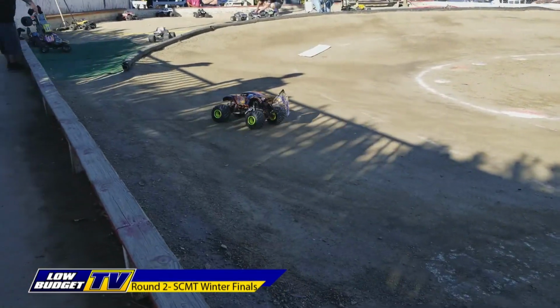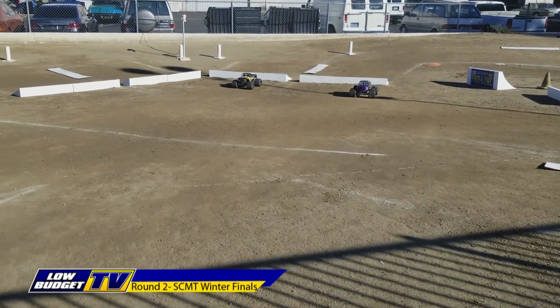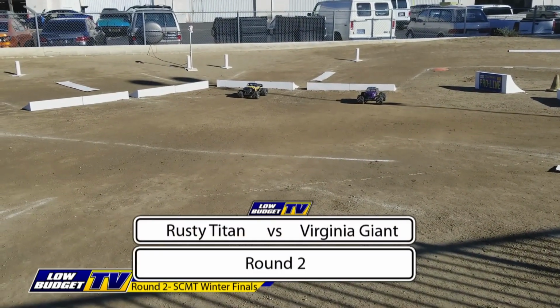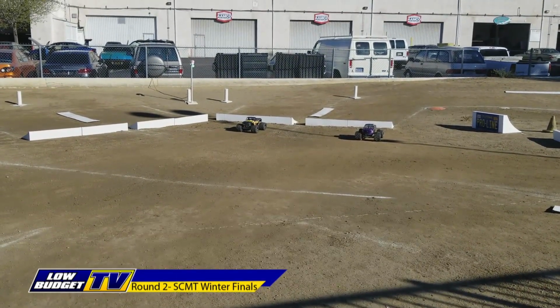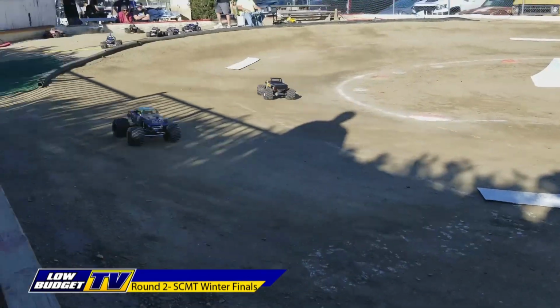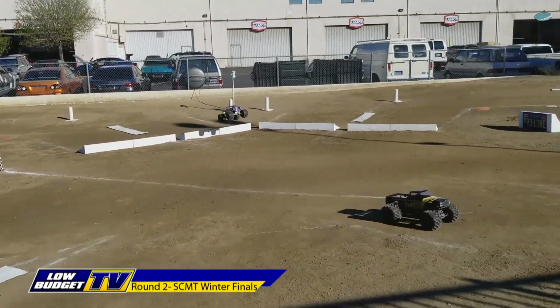So, good run for Power Wheels Bigfoot. Good recovery from Power Wheels as well. Yeah, did a little spin and win there. As we move on to our next matchup, it's the Rusty Titan versus Virginia Giant. Spread out all across the country on this round. As you see, Rusty Titan with the advantage.